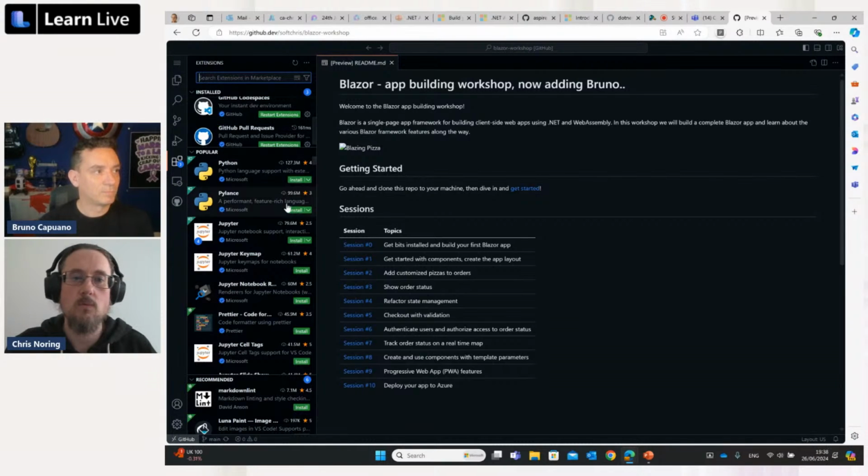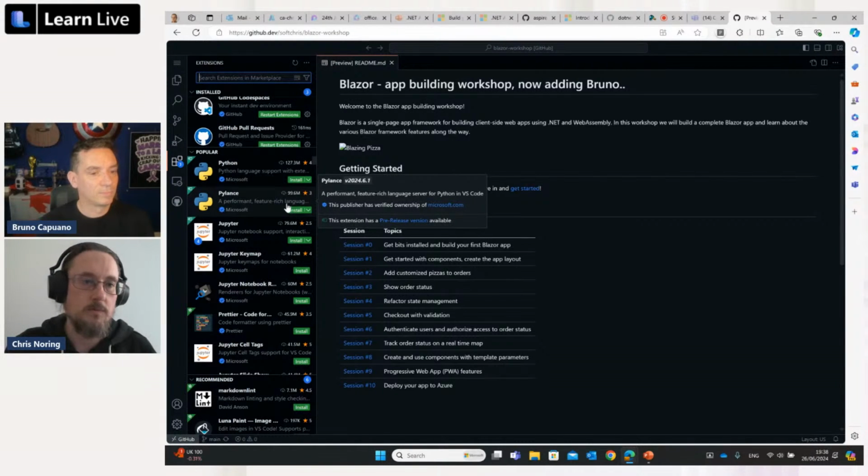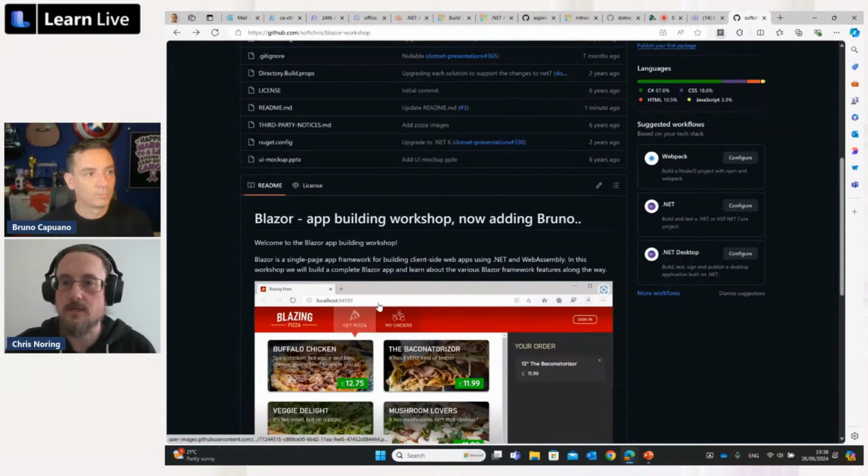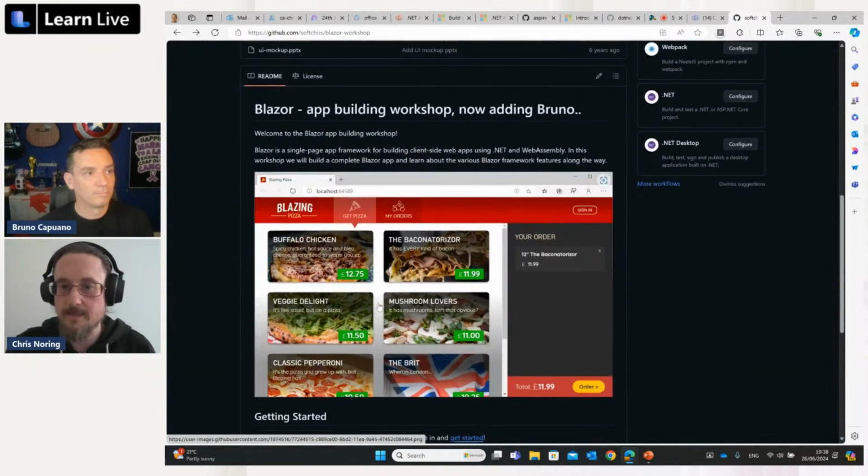And so if you don't want to clone things to your local machine, you can do everything in the web. So if you're on your mobile phone, you can do this. If you're on your tablet, you can do this. If you're on a desktop, you can do it as well. So it's a very neat and interesting way to work with your repositories, either from your web browser or from your local machine.